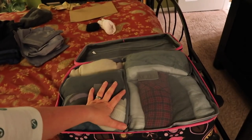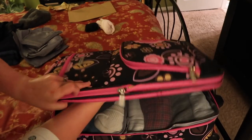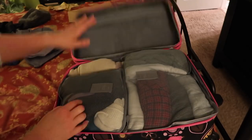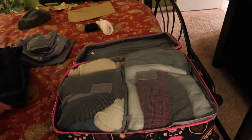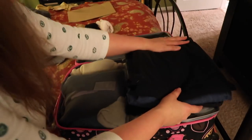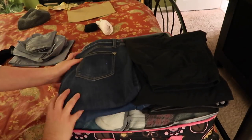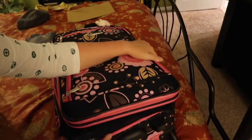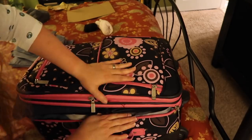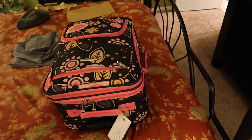Okay, so it looks pretty full and I haven't put any of my pants in yet, but look, see, there's still more room than you realize in this suitcase, but we are not going to roll these. We are just going to lay them on top. Okay, so that was a tighter fit than I was expecting.